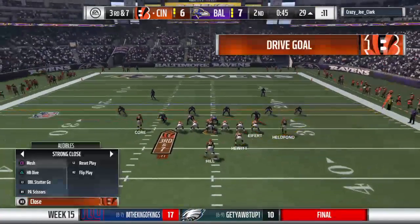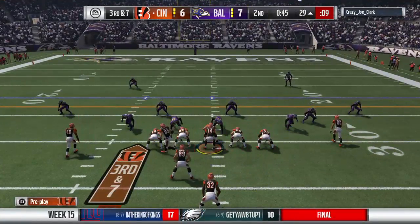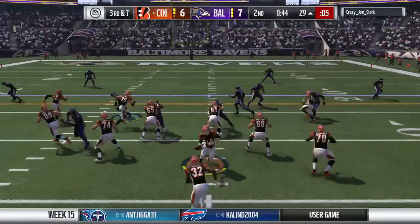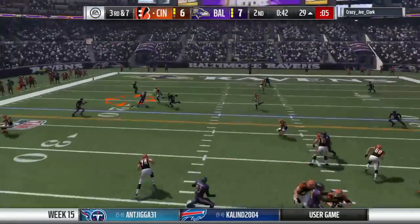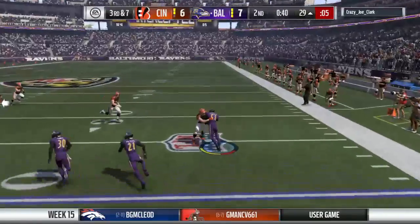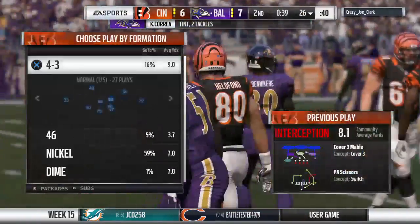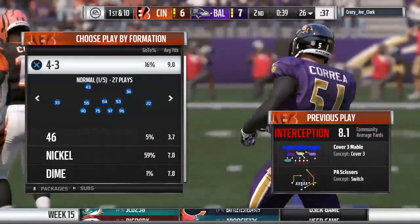They come up in an offset eye. So now it's 3rd and 7, and defensively, it's a dime look. 6 DBs. 3rd down, a shot here for Dalton. Looking for his tight end for it, and it's intercepted. A great read, and it's picked off. And he brings it back to right around the 26-yard line.